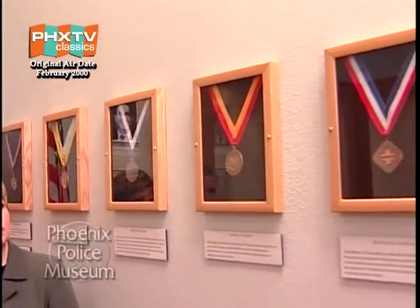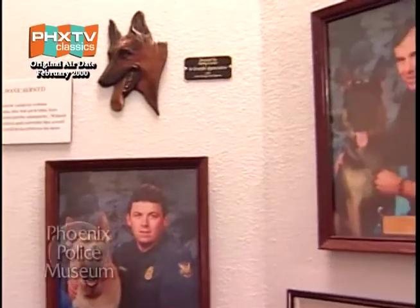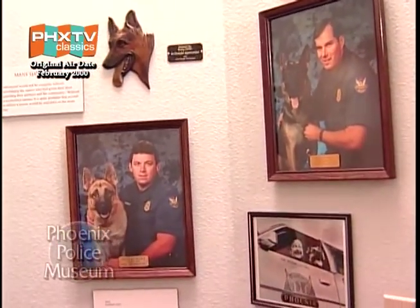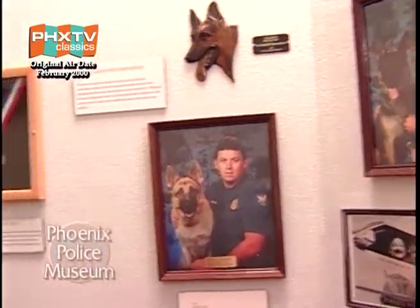Correct. And then we also have the photographs and information on each one of our dogs that we've lost in the line of duty. There were a total of 3. And I understand that some police officers are alive because those dogs actually took a bullet for them, essentially. Exactly. There's one incident that did occur, and the other is accidents. You know, the dog got out in the street and it could have been an officer that would have been hit, killed.